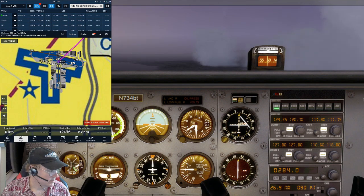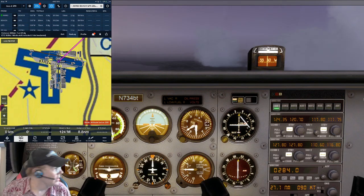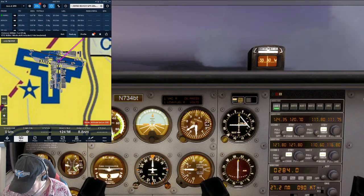Correction, Santa Barbara departure, correction. Santa Barbara clearance, standby. Skype 349 Mike Echo circuit departure radar contact. Climb and maintain 7,000.